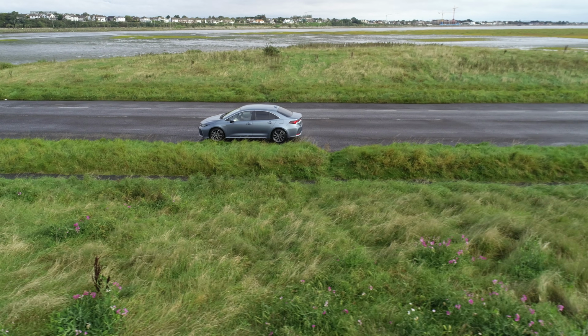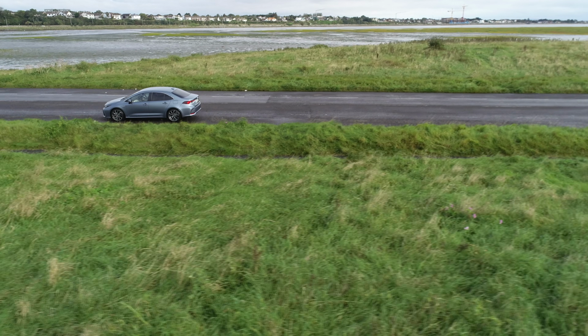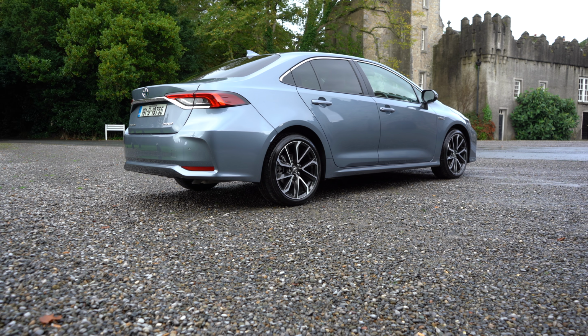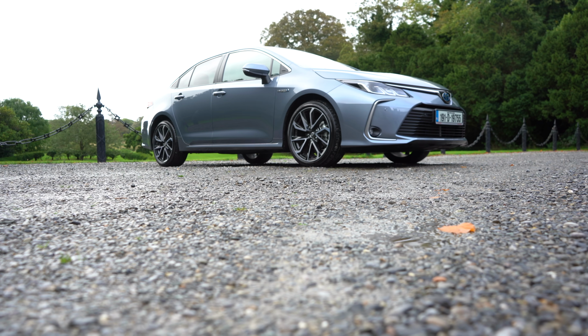And if you're thinking about a 201 plate, Toyota are currently doing things like 3-year servicing as standard across all their passenger car models. Plus they're doing low APR at 2.9% and trade-in boosters of up to €3,000.